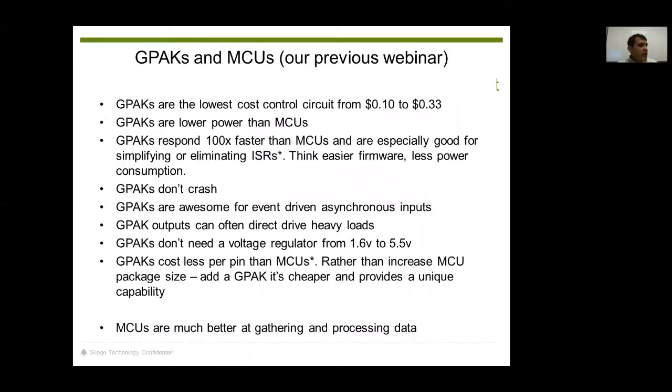So, in our last seminar, we talked about the differences between GreenPAK and MCUs. So I just wanted one slide here to very quickly go over what the differences between GreenPAK and MCU are, just as a quick synopsis. But if you want a complete hour on the subject, go look at our library of webinars and re-listen to that one. But really quickly, first of all, programmable GreenPAKs sell for between 10 cents and 33 cents, as I already showed. GreenPAKs are fundamentally lower power than MCUs because they're event-driven architectures. They are not clock-driven architectures.